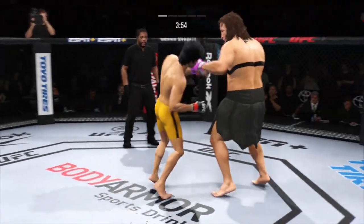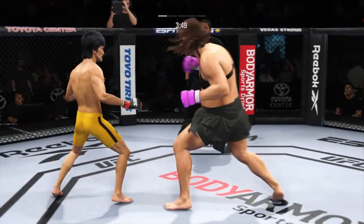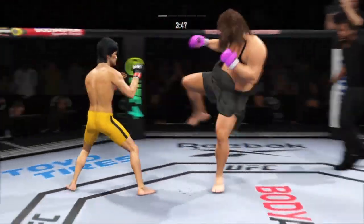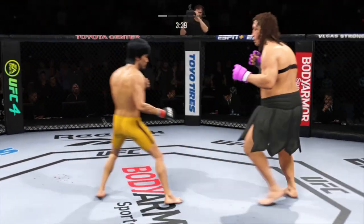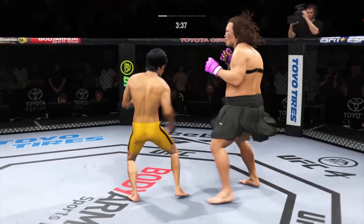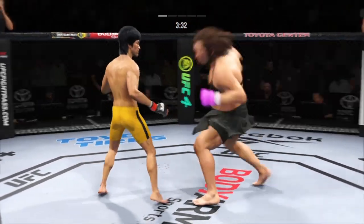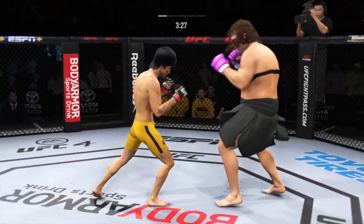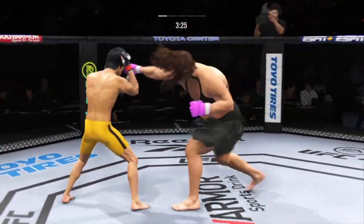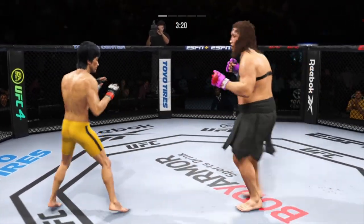Big leg kick lands. Straight right. Oh, big punch lands. He's looking for that left hand. Not there. I mean, he's cutting down the size with these beautiful leg kicks. The right hand just misses. Big kick lands. Back and forth we go here.